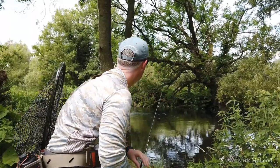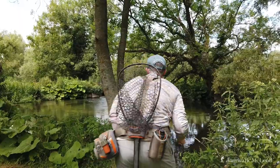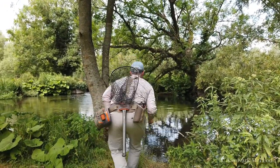It's quite a hot, sweaty day today. It's one of the hottest days we've had so far. It's about 28 degrees. I'm wearing a saltwater shirt just to try and keep cool. But it is a beautiful piece of water, so we'll work our way up here and see what we can find. I know there's some big fish hiding in the back of this pool. Getting to them is a slightly different matter though.